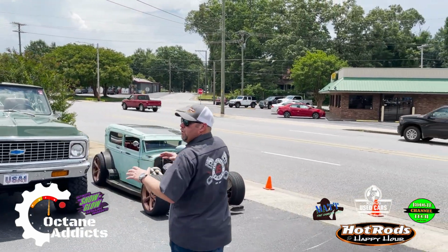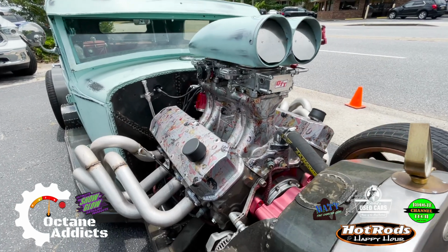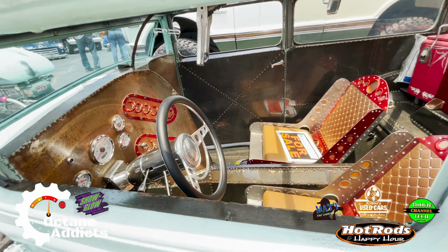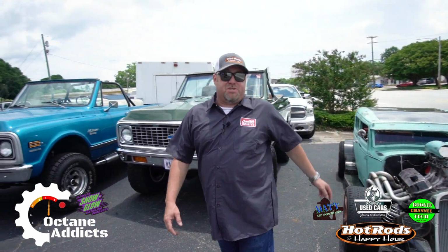This is absolutely insane. Look at the fab work on this car. This is a little hot rod, rat rod, whatever you want to call it. Lexan roof, big block, sitting on the ground. That thing looks like it would handle corners like a dream. That thing is insane.